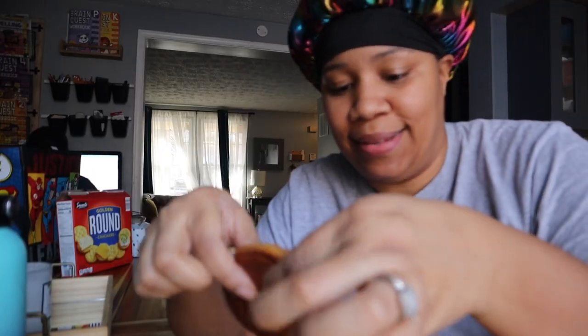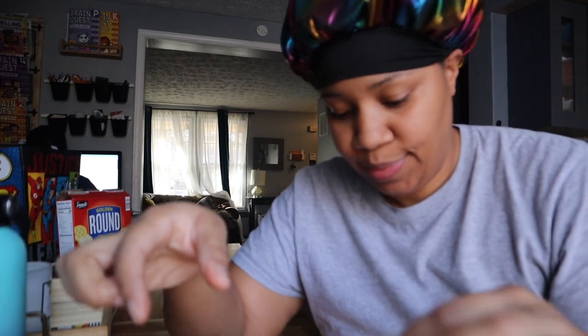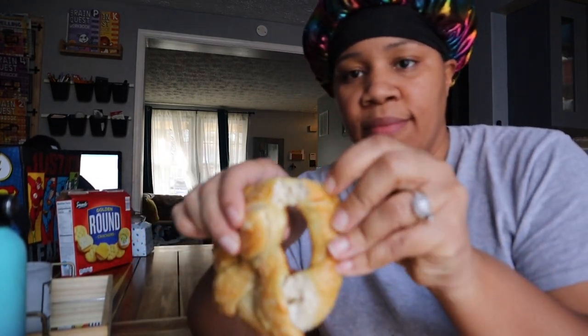Gotta do a taste test. Let me get a good one. I think I overcooked them a little bit. I definitely overbaked them a little bit because they're a little crunchy on the bottom. And they also didn't rise as much as they normally would because of the yeast. But it's still nice and soft on the inside. So as long as I don't overbake the next batch, they'll be really good. But honestly, these are still good.